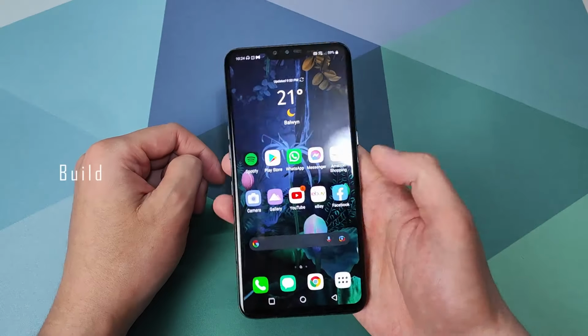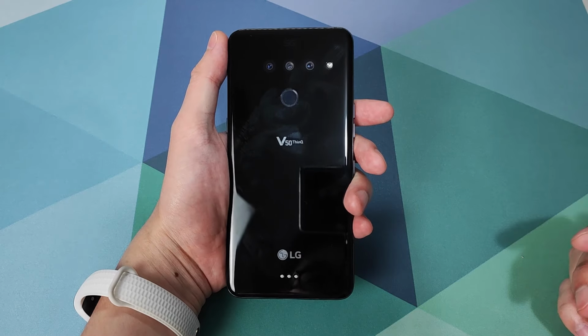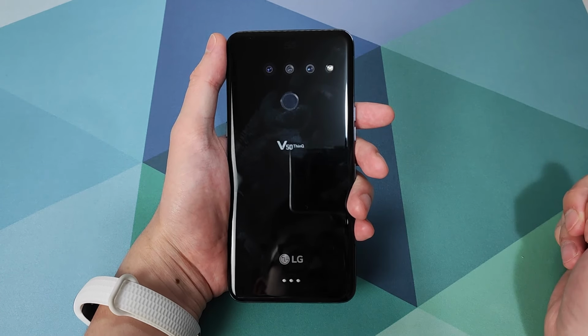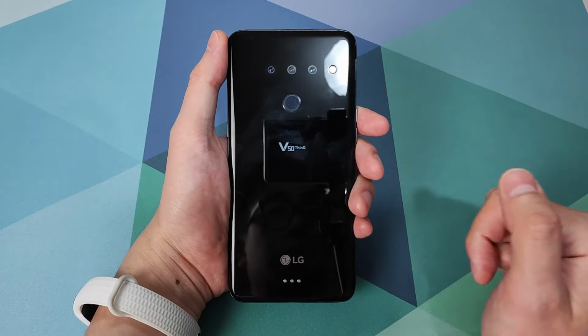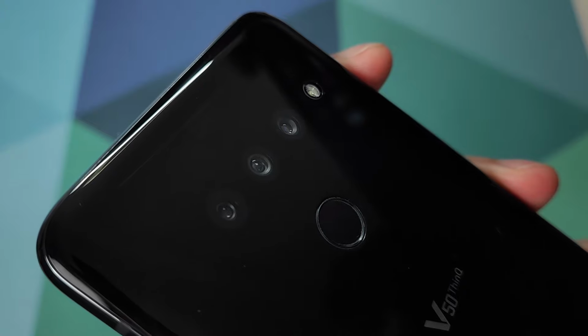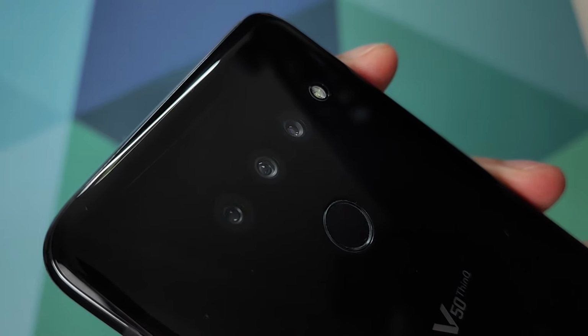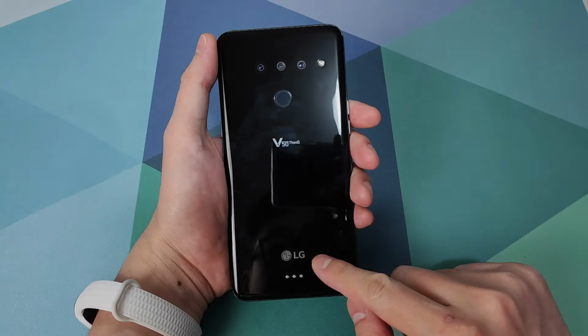So firstly on the build, I'll start at the back. It's Gorilla Glass 6 and I've got the phone in black. And I believe it might have come in other colors like red, white, blue and grey, but they will be pretty hard to find. You've got a triple camera setup, a wide, telephoto and ultra wide lens. You notice something? A camera bump. Very nice. A fingerprint sensor on the back. Sweet. LG and the model branding of course.